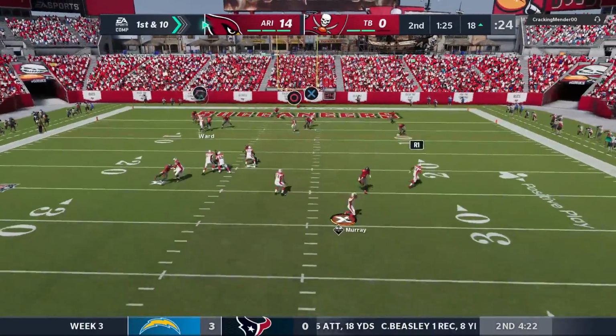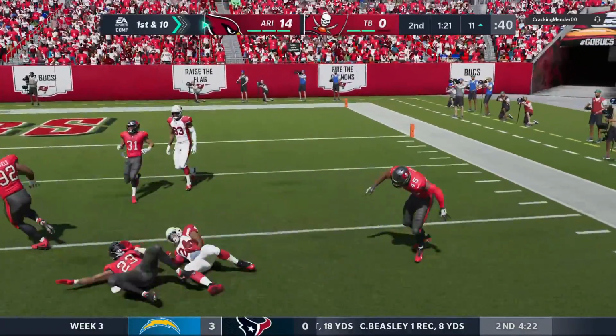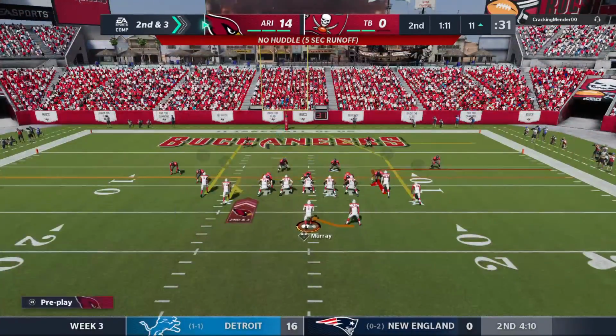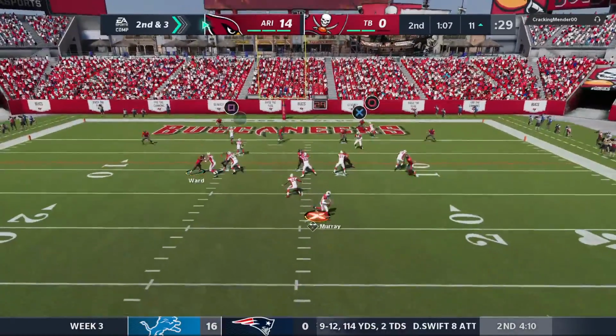From the red zone, here's the Heisman Trophy winner, Murray. He's going to hit his man out of the backfield, complete. And he's brought down just outside of the 10 at the 11. 7 yards on the play, and that'll make this a 2nd down.